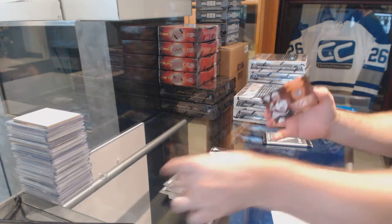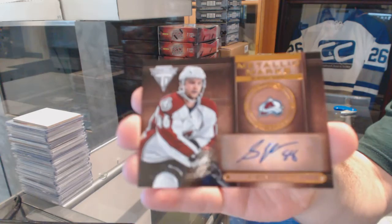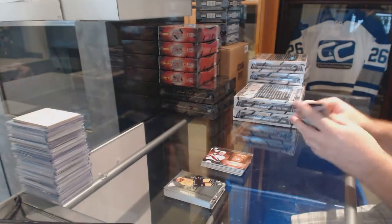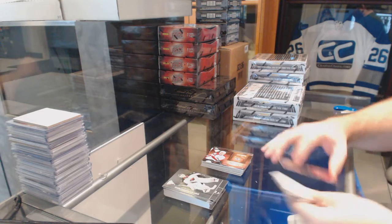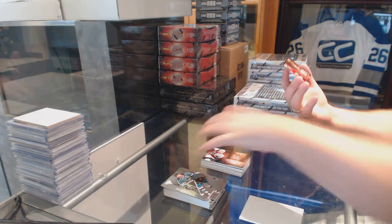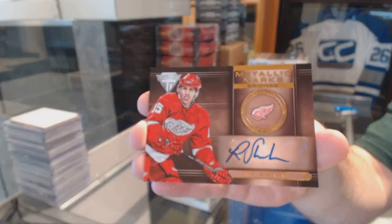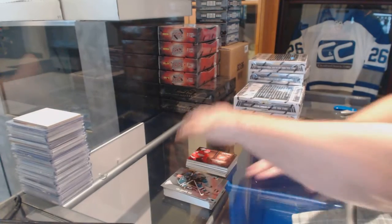For the Colorado Avalanche, Metallic Marks autograph, Stefan Elliott. For the Red Wings, Metallic Marks autograph, Riley Sheahan.